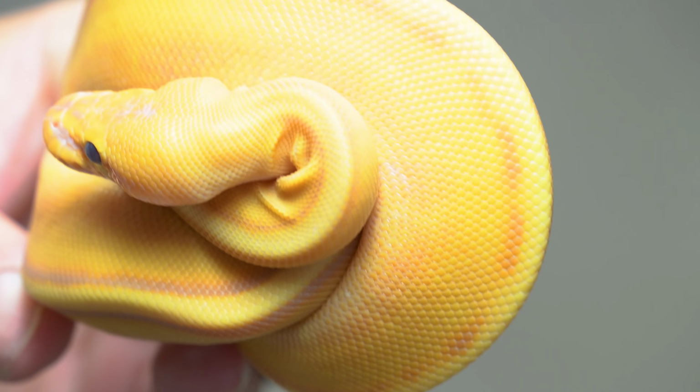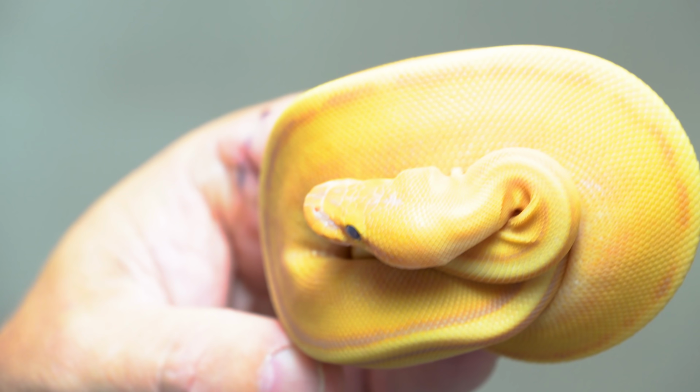One day. And then here is the banana genetic stripe. It's one of my favorite of the banana mutations, to be honest with you. I just love the way that it's super orange, and you've got that cool little striping that goes down its dorsal. I mean, that thing is an absolute ripper.